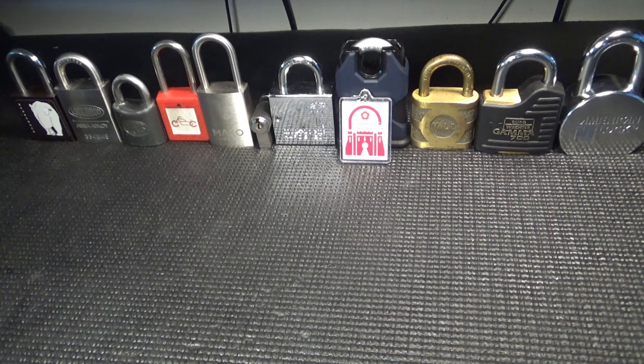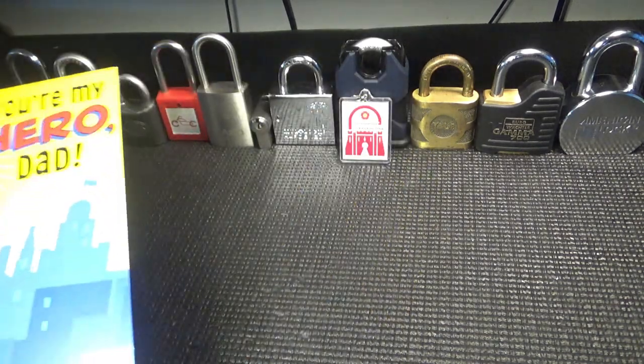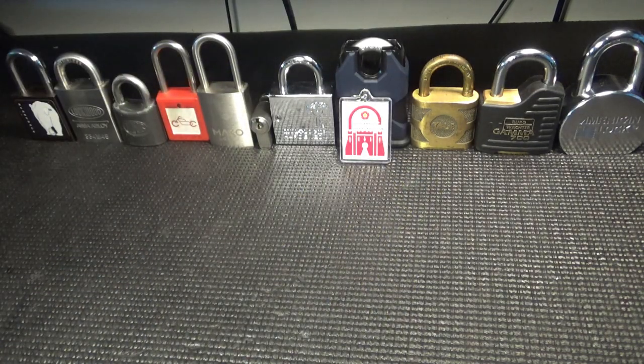I woke up this morning to some awesome gifts from my children. They got me some picks that I needed, and they know what their daddy likes, so it's pretty cool.